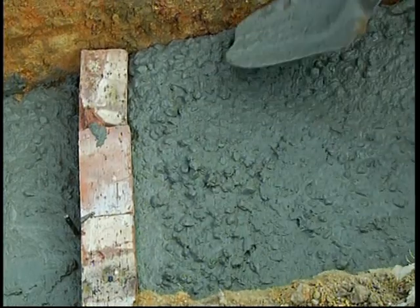So exciting to finally get this project up and running and to see them breaking ground and everything starting to happen. It's incredible. I think there might be some changes along the line, but for now, that's where we are.